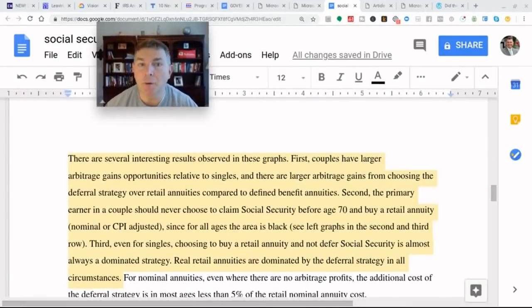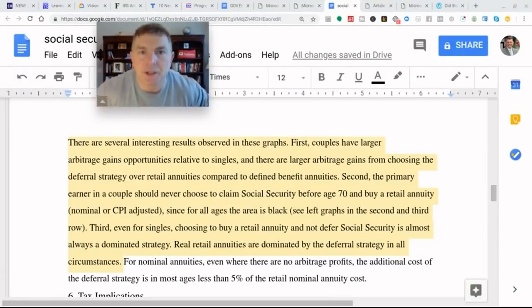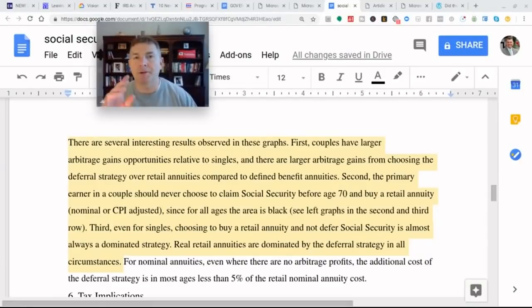All right, so there are several interesting results observed in these graphs. First, couples have larger arbitrage gains opportunities relative to singles, again, because it's a joint life. And there are larger arbitrage gains from choosing the deferral strategy over retail annuities compared to defined benefit annuities. So I want to talk about this for just a second. And this goes back to taking a retail annuity, has nothing to do with Social Security for a second, versus buying one from your company.